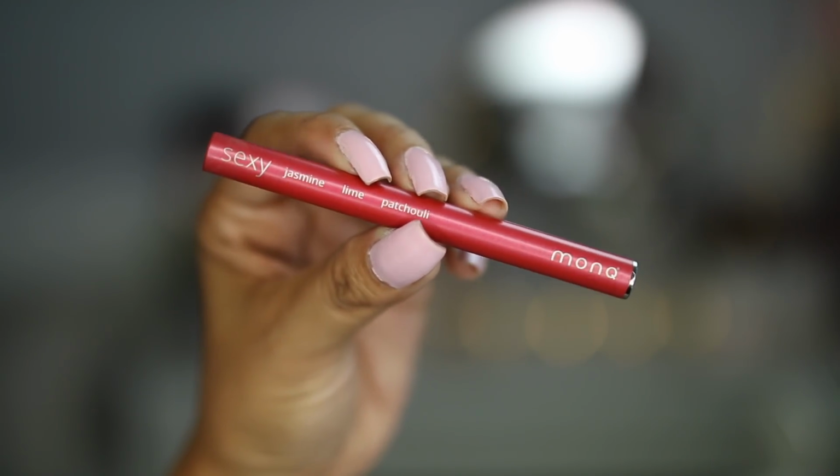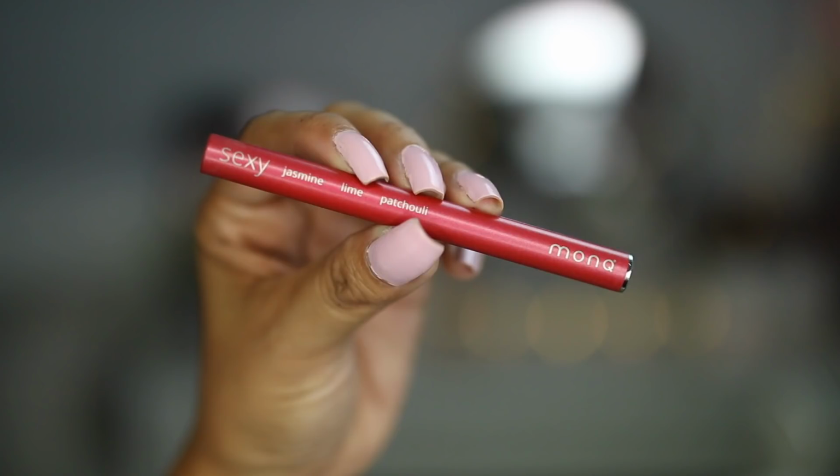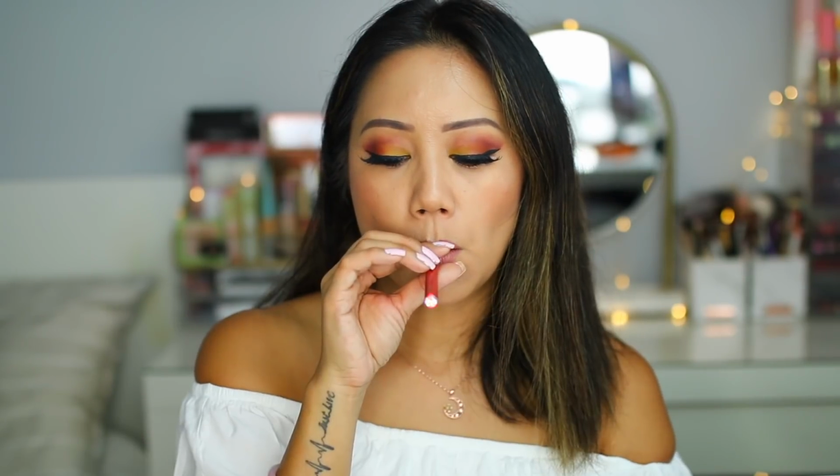Second favorite would have to be Sexy. Sexy contains jasmine, lime, and patchouli. I'm a huge fan of jasmine. As many of you guys know, I absolutely love jasmine green tea. Inhale it through your mouth. You don't inhale it all the way back into your lungs.